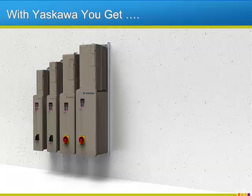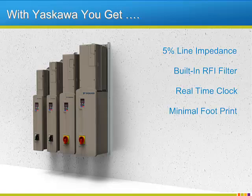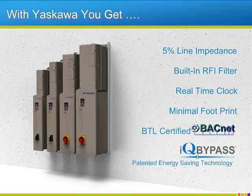The Z1000 is a leap forward in performance by the company already known for industry-leading quality. With the Z1000 bypass, you get built-in 5% line impedance, built-in RFI filter, and a real-time clock, all in a slim package. Z1000 has BACnet certification as standard and offers a one-of-a-kind energy savings technology with its IQ bypass feature.